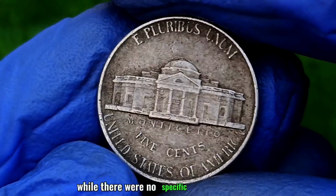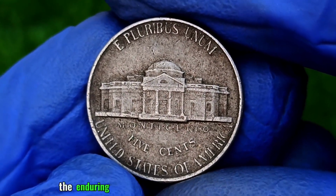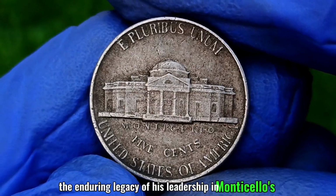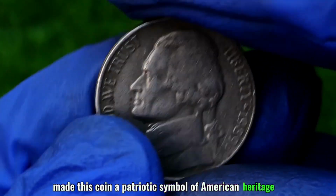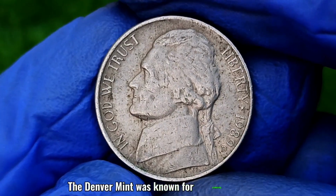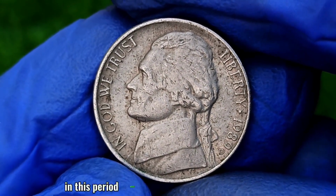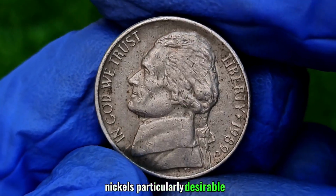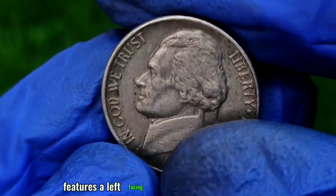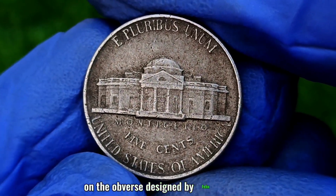While there were no specific events in 1989 directly tied to Jefferson himself, the enduring legacy of his leadership and Monticello's iconic architecture made this coin a patriotic symbol of American heritage. The Denver Mint was known for producing coins with sharp detail and strong strikes in this period, which makes well-preserved 1989 nickels particularly desirable.